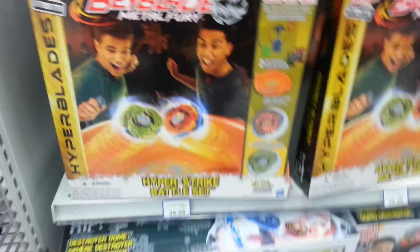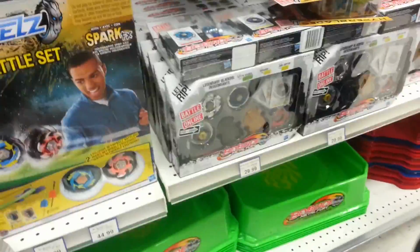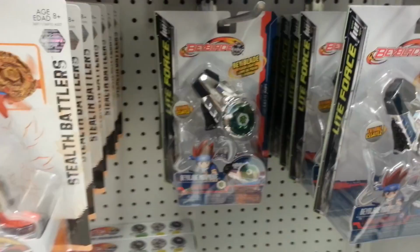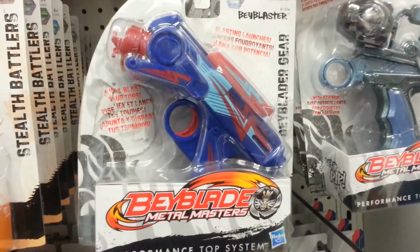They also got some more Beyblades up there. Some Tornadoes. And some Beyblade sets. Got some Beyblade single packs. Some more three packs. Also got some more Beyblade morph lights. Some more Beyblade stuff. Stadiums.